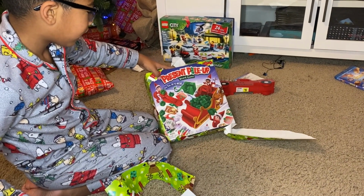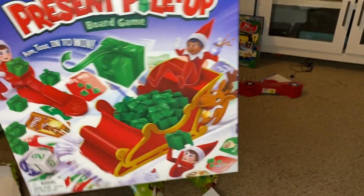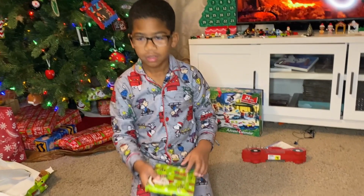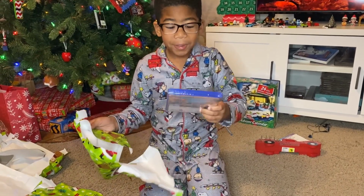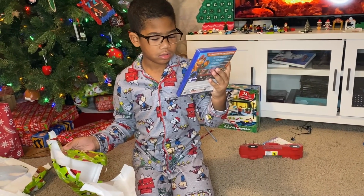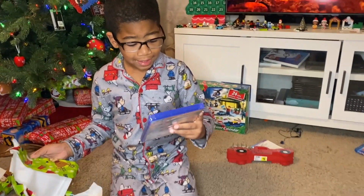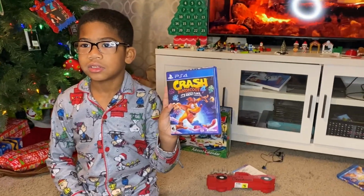Present pileup board game. Aim, toss, aim to win. Okay. Present pileup. Alright, put it down. Here's the one. Legos! No. Just kidding. It's a PS! Wait, is this the game you wanted? No. I wanted Mario. Crash Bandicoot 4 is about time. Let's see. StarTune wanted this. Oh, did he? Yeah. Nice. Ooh, can't wait to play that.